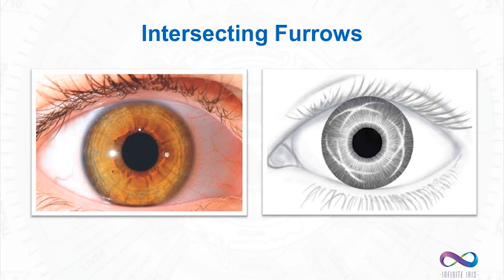Intersecting furrows. These furrows crisscross. They are intersecting with each other. And when we see these intersecting furrows, these people tend to have a family history of nervous disorders, spasmodic conditions. There could be some anxious, psychosomatic type tendencies. If the furrows intersect in the cranial region, such as up here in the head area, these people tend to have headaches or migraine headaches.